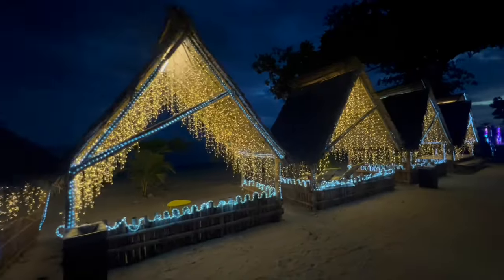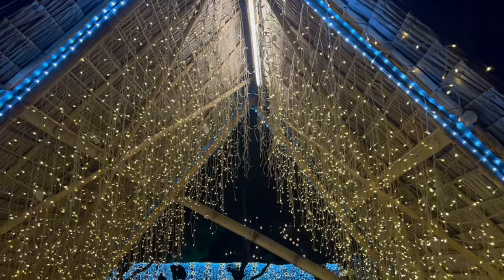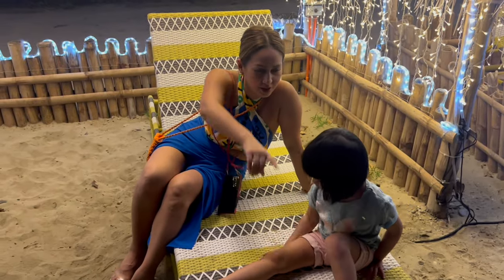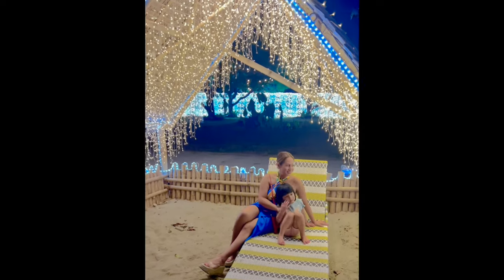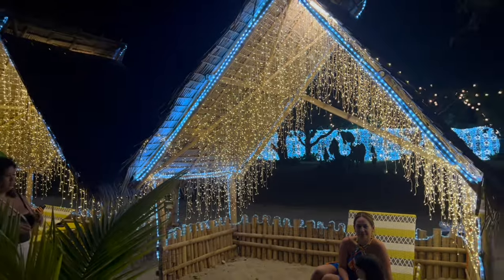Here we are back on the e-jeep and we are out to explore more of this beautiful resort. We're passing by some well-lit teepees where you can just chill out and face the beach. This is really lovely. You can even order food and drinks or even bring your own snacks and just chill right there.